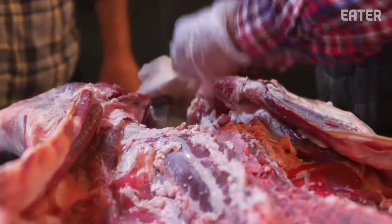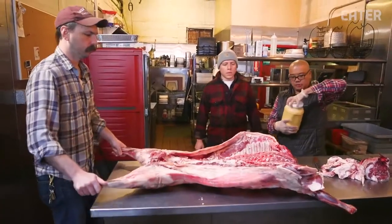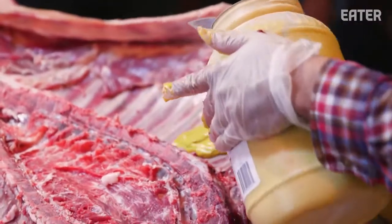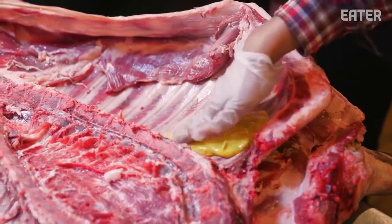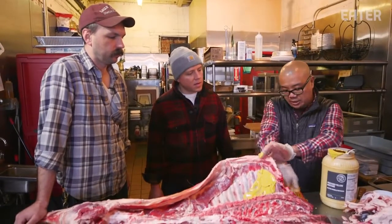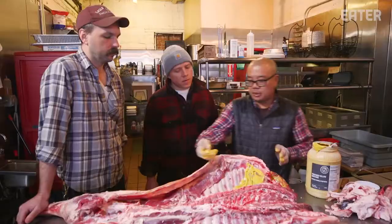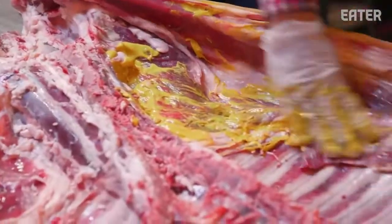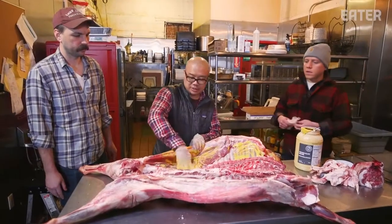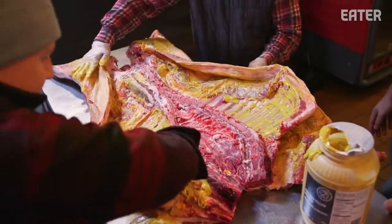Just floss. Now that our lamb's all butterflied, we're gonna throw a little mustard on it. The reason people don't like lamb is because of that gamey taste associated with it, but that taste is not indigenous to lamb. It's coming from the oxidation of the meat. So traditionally people rub mustard all over the meat because mustard is an antioxidant, and that actually keeps the lamb from getting too much of that gamey flavor. And plus it helps our seasoning stick.